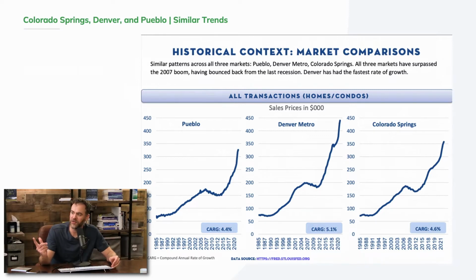And this chart up here shows some historical context over about the last 30 years on just transactions and sales price. You can see the 3 markets, Pueblo, Denver, and Colorado Springs, have very similar graphs. So the punchline here is that Denver kind of leads the herd, and then Colorado Springs and Pueblo, but they're all experiencing the same trends.